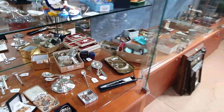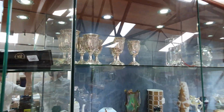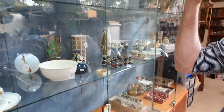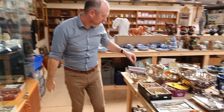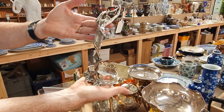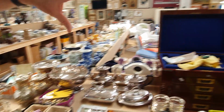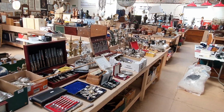And literally behind us, or actually up here, these are all solid silver goblets. We've got 8 of those. Usually just plated these, but they're Italian silver. And over here, from the same house, is this wine bottle holder, which is solid silver. Very posh. And a lot more silver and plate here, lots of sets of cutlery and beautiful candelabra on the table there as well.